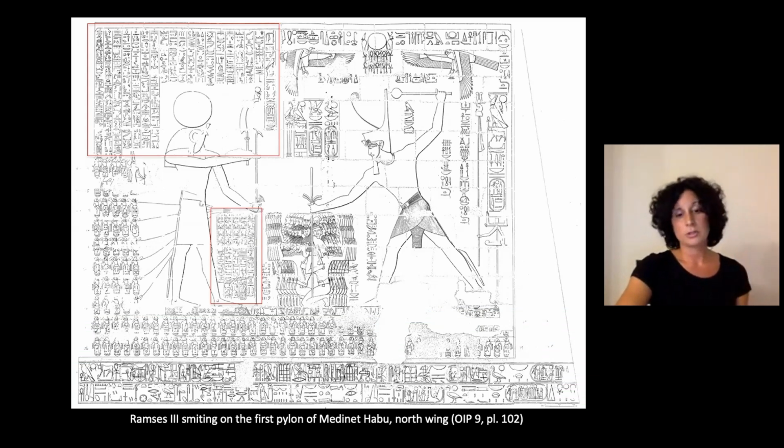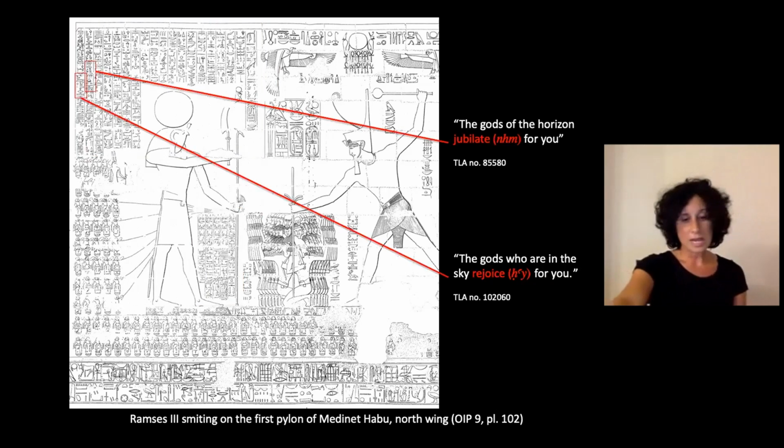Okay, so now let's turn to the audience and their reactions to these scenes. The speech of the god who stands before the king as he smites clearly articulates the divine responses to the king's smiting. The gods rejoice and are happy as a result of the king's actions and his destruction of Egypt's enemies. So on the north wing of Medinet Habu, twice in Ra-Harakti's speech, he describes the divine rejoicing and jubilation that occurs because of the king's smiting. So first we can read, "The gods of the horizon jubilate for you," and then, "The gods who are in the sky rejoice for you."